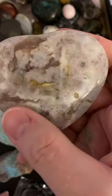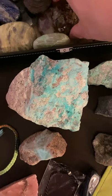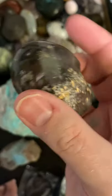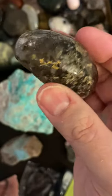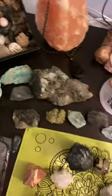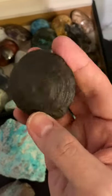Here's flower agate. There's some moss in there. So cool. And I'm not really big into stars or hearts, but yeah, here's some clear moss. It's like a little garden. They call it garden moss, I believe. Cat scared me. If you don't have one of these, get one.